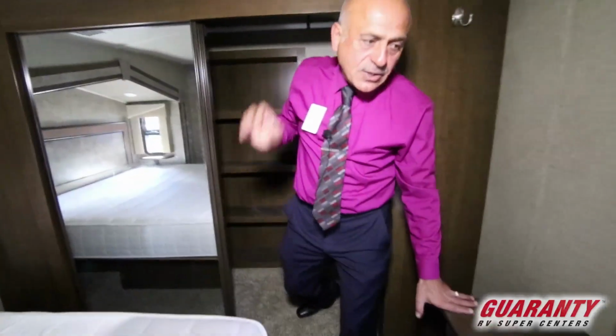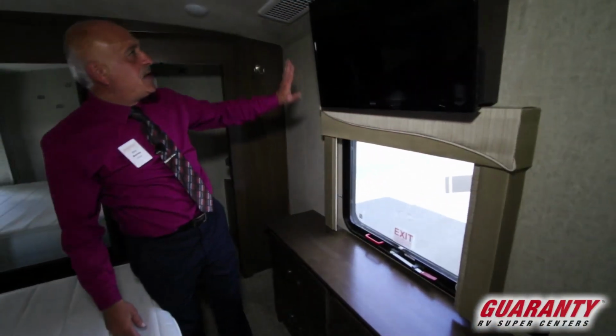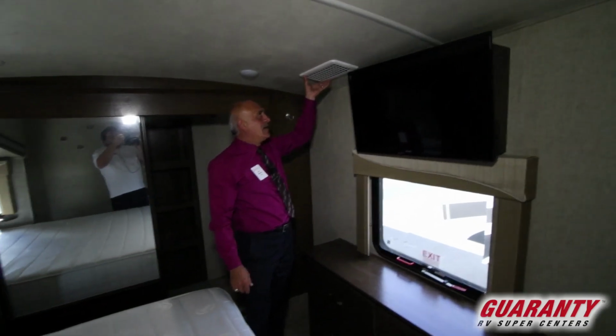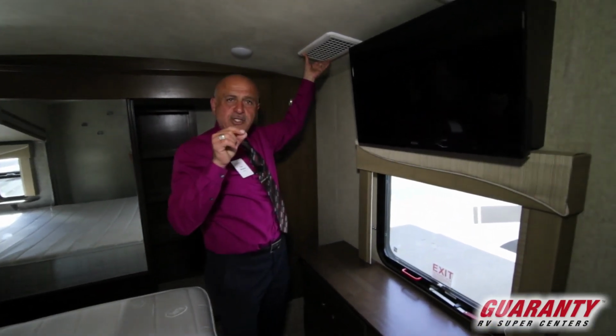Nice shelving right here also with this window. And then you have another flat screen TV. Look at this. The intake is really bigger than usual, so the airflow is very strong in this coach. Let's go outside and show you more stuff.